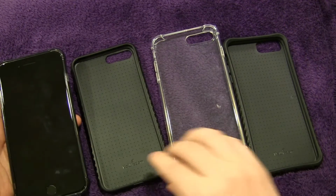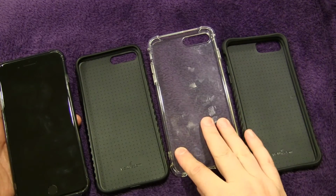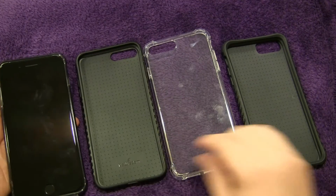and they have other designs too. They have a leather case, slim fit. They have a wood based case that has kind of a wood look to it. So lots of different cases.